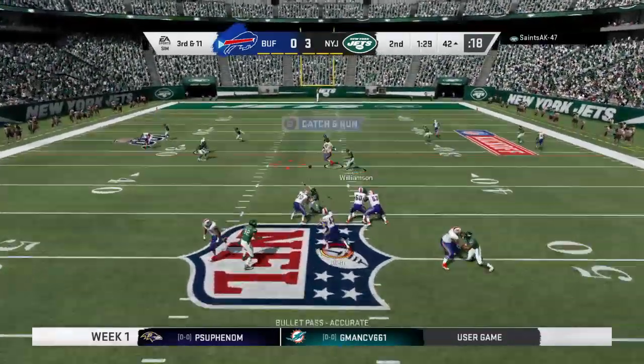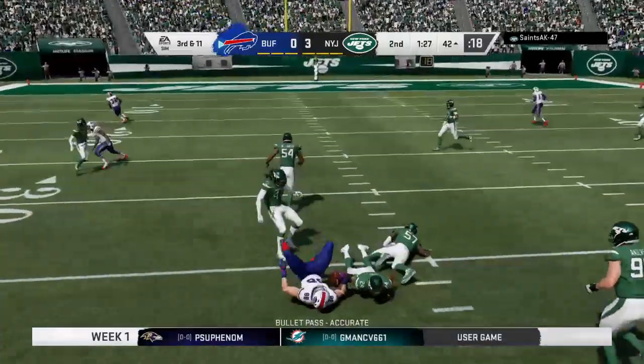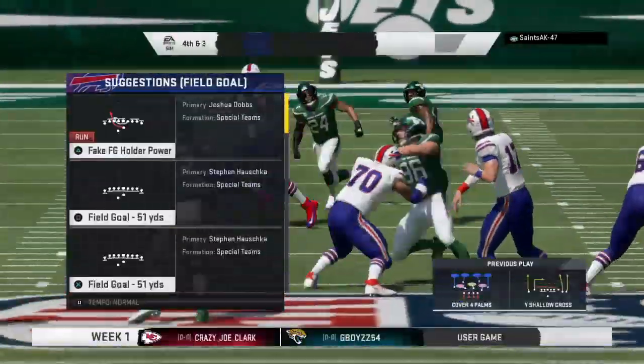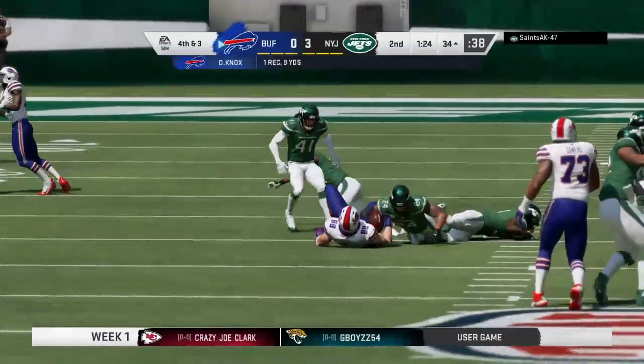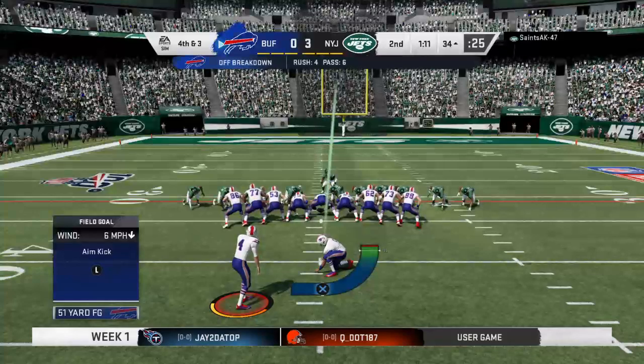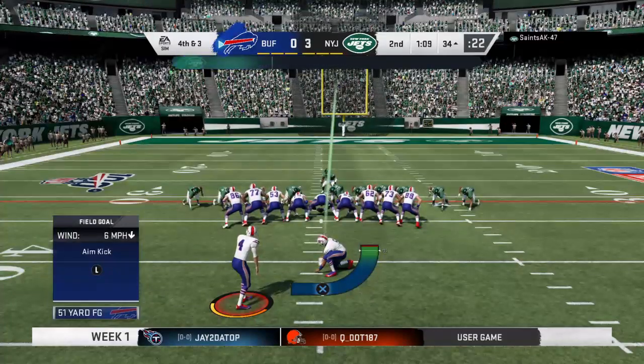Throwing is Allen on 3rd. Pass caught. It's the rookie from Ole Miss, Dawson Knox. And they'll get him down at the 34, and he's going to be short of the 1st by a few yards. So much about this game is just understanding situations and then having to execute, isn't it?